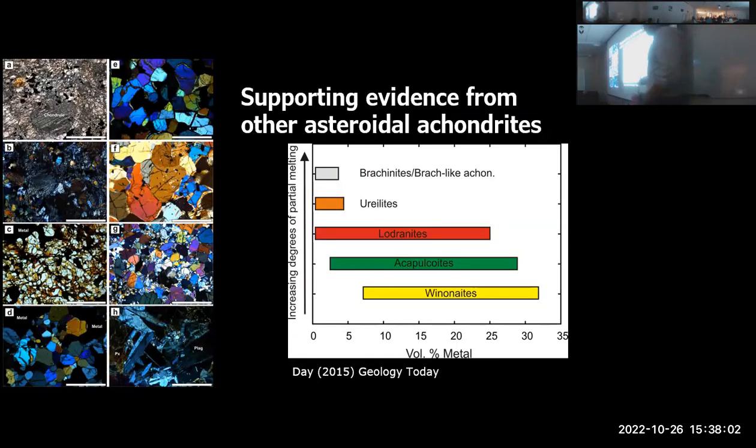We have evidence from other achondrites as well. Unfortunately, this cuts off, but these are some nice cross-polarized light images, some plane polarized light images of different types of achondrites. They're very cool if you want to see them. Be happy to show you lots of pictures of them. These are these different types of achondrites. Winonaites are a bit like chondrite meteorites, and these are more partially melted. They've seen more melting and melt loss. And guess what? If you look at the total volume of metal in these rocks, it decreases as you increase partial melting, consistent with core formation.